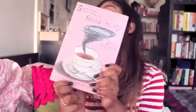Sense and Sensibility by Jane Austen. This one has gold flecks on it, which I think is so stunning. And then I also ended up getting Persuasion because I'm trying to build my Jane Austen collection.